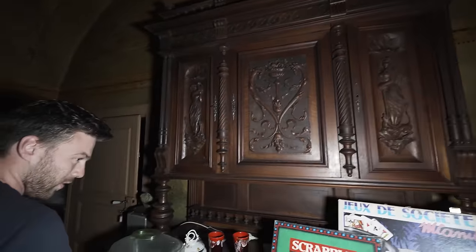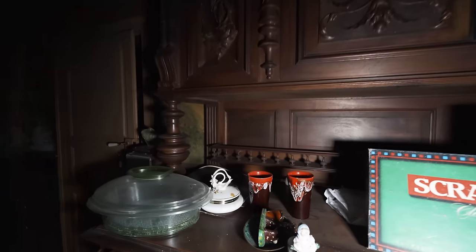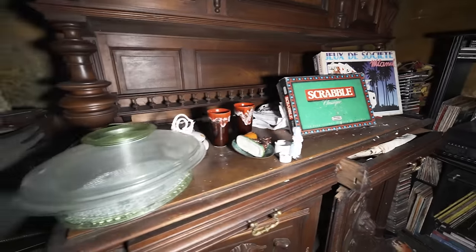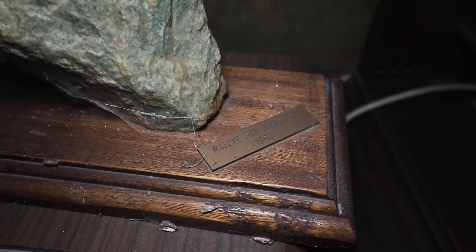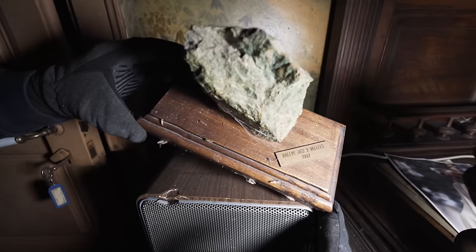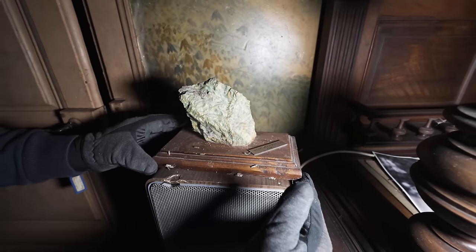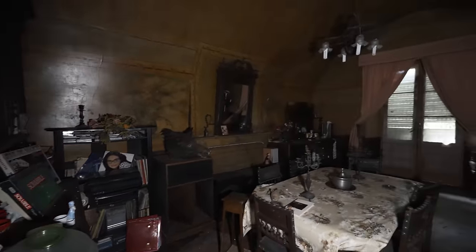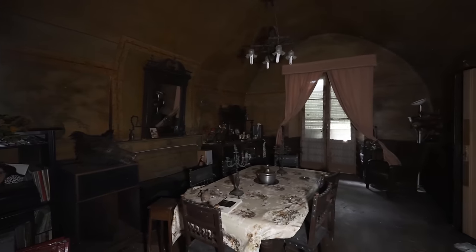Jeez, what a room already. I love this for the first room of this place. Yeah. I think this is some sort of an art piece here. Rally des Trois Veuves. Okay, this is for a rally that he did in 1992. Very cool. Danny, give an overlook of this room. Wow. It's so beautiful.